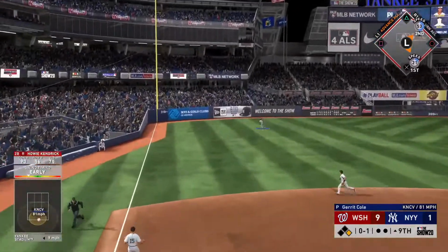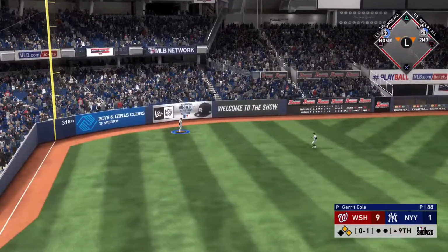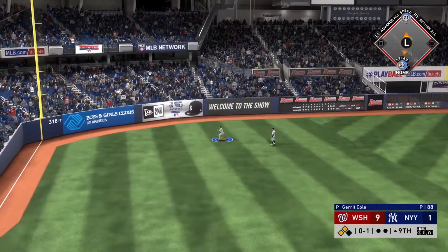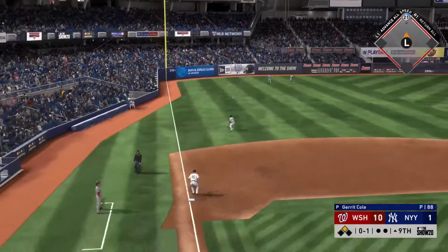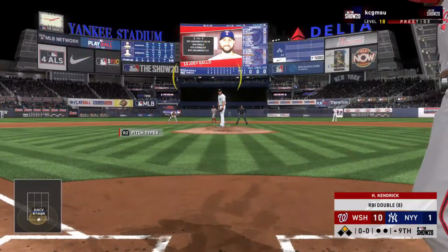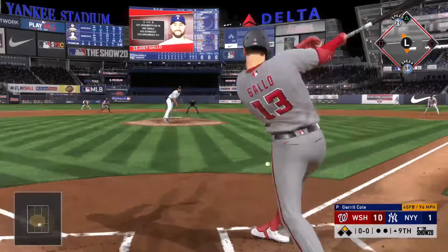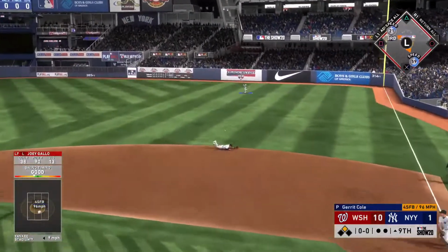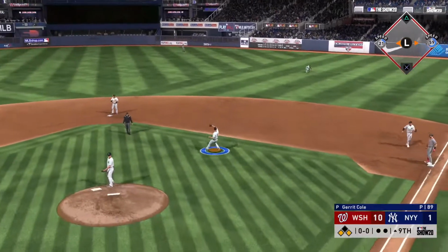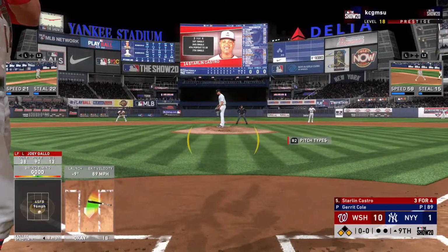Line drive to left. Almost into the short porch, but it's off the wall. Soto ignores his coach. He's chugging for home. He'll score easily, and they now lead by 9. So now to the plate, Joey Gallo, as he swings and grounds it toward the hole. He lays out for it, but he can't pull it in. And they'll put the brakes on at third. Runners at the corners with nobody out.